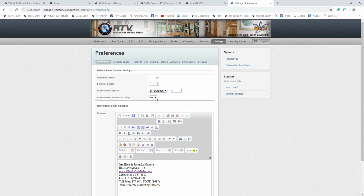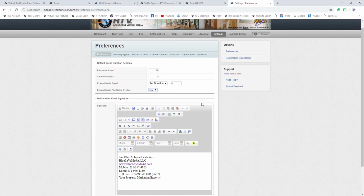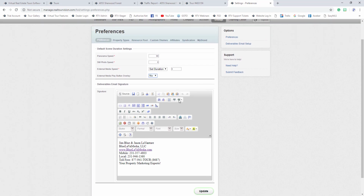And then if you wanted to put a play button, this is kind of cool. So you can put a play button over your external media. So they have to hit the play button. Right now, it defaults to no. So play around with those if you're using external media. Just some really cool stuff there that we've been working on.